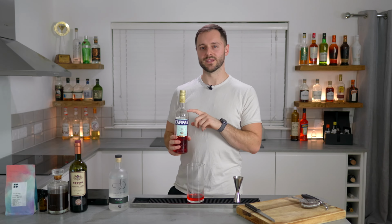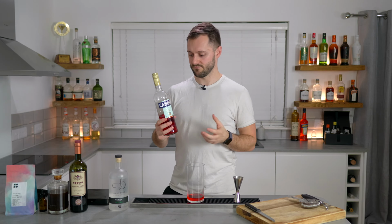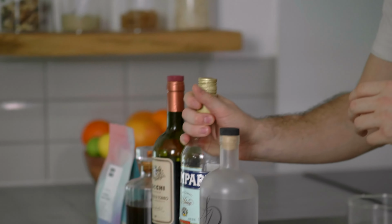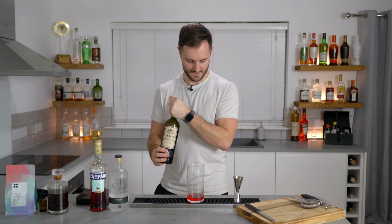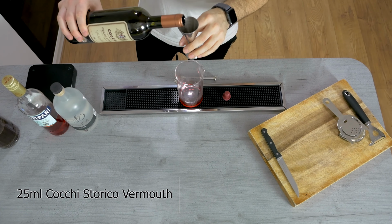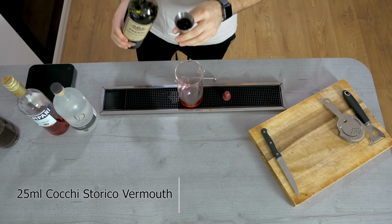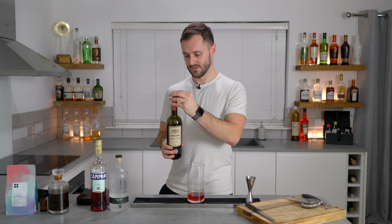If you don't like super bitter things, you can use Aperol in place of the Campari, and it's like the little sibling of Campari. So less intense, less bitter, and just a little bit softer around the edges. So 25 ml of that, 25 ml of sweet vermouth. I'm going for Cocchi Storico, which has a really nice thick texture. Again, lots of botanicals, lots of herbs, brings loads of complexity and earthiness to the drink.